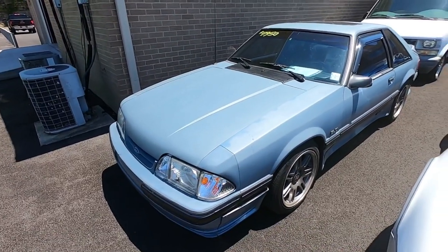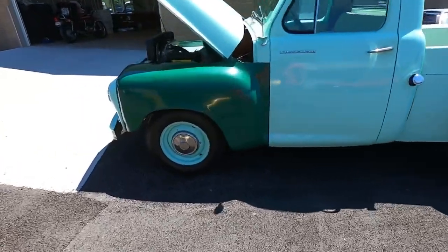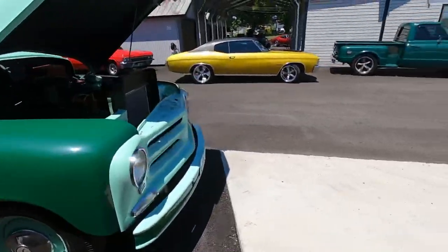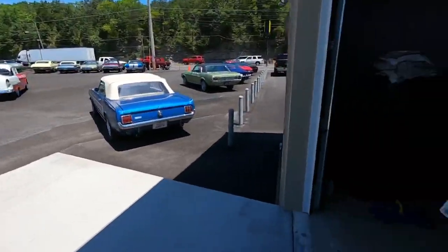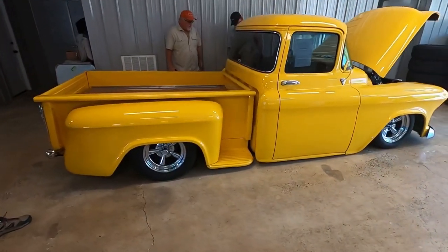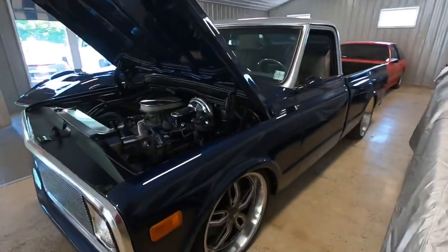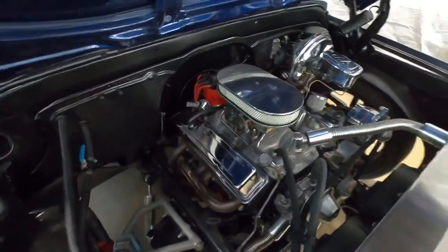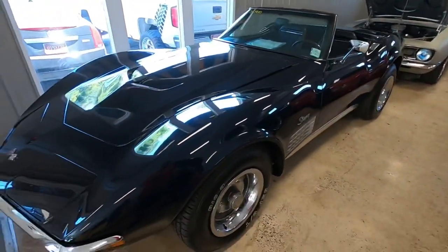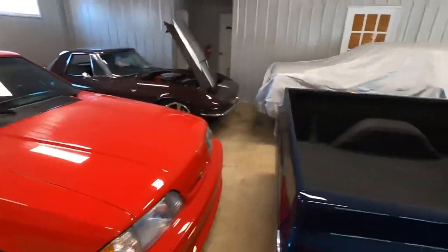Got the 90 model LX, it's got the 5.0, 7950, don't forget about that one. 12.9 on the Studebaker with a flathead motor. Ooh, I about fell earlier when I was looking at that 69. Then you got the nice 57 on air ride. All chop, channel, arrows up front. Yeah, I like this one. I like it a lot. And then the 71, sorry. And the 72 Vet. Of course, all those are not available.